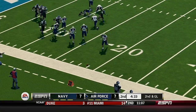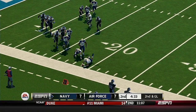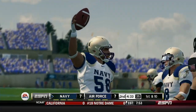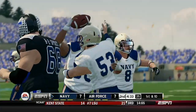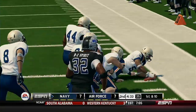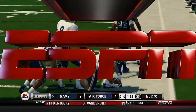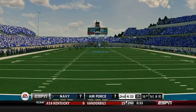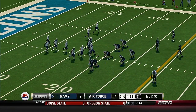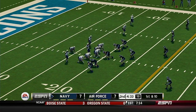The pitch, and now the ball is free, and they fall on the loose ball. That time the option play is the cause of the fumble. The offense put the ball on the ground, but give the defense credit for jumping all over it. A fumble ended this offense's last drive. Let's see as they come out on the field what they'll do this time around.